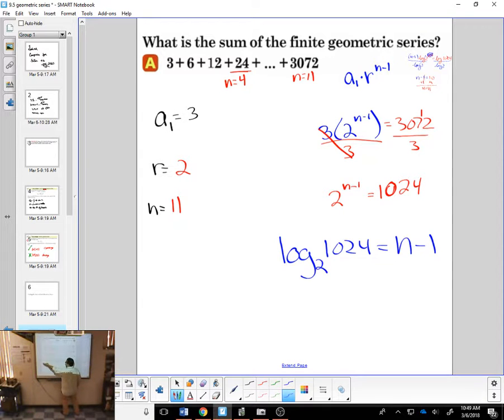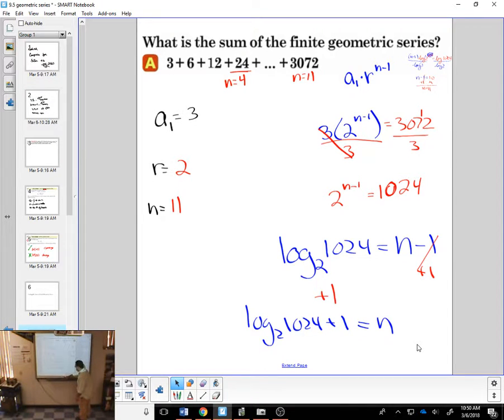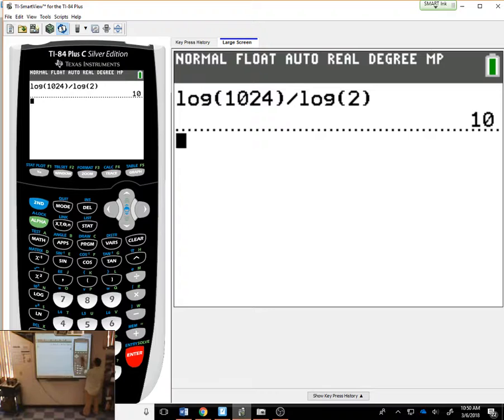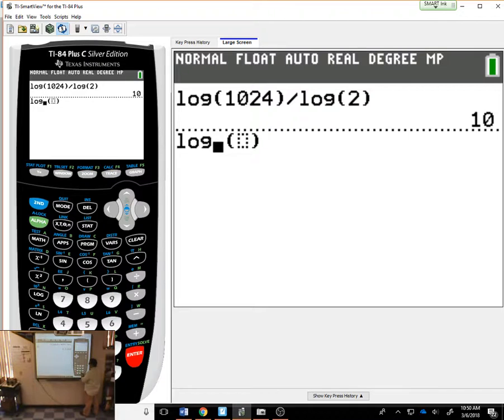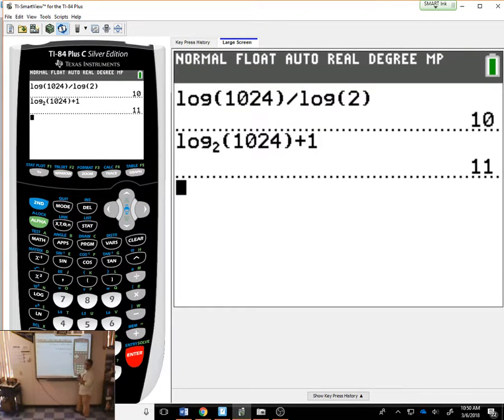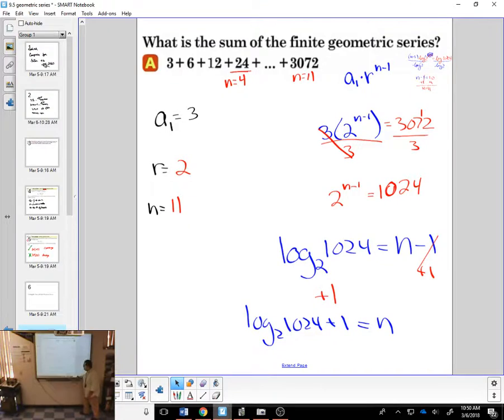And then to get n, what would I have to do? Just add 1 to both sides, right? So I would go plus 1, plus 1. So this would become log base 2, 1024 plus 1 is equal to n. And you can punch that in your calculator as well. Check it out. Math, up twice. So there's log base 2, 1024, plus the 1, and n is equal to 11 again. Okay? So either way you want to do it. There you go.